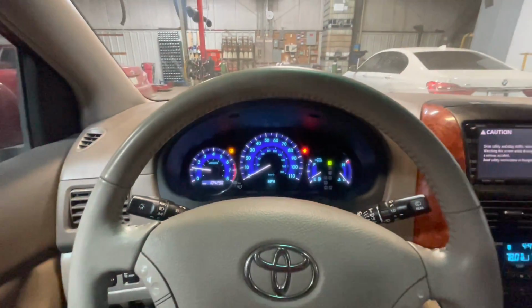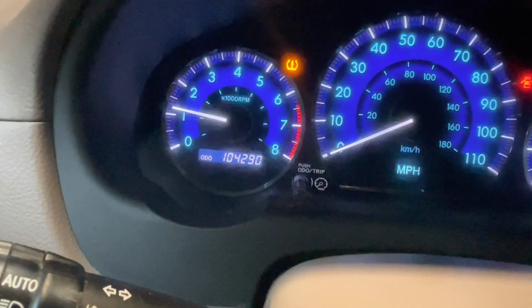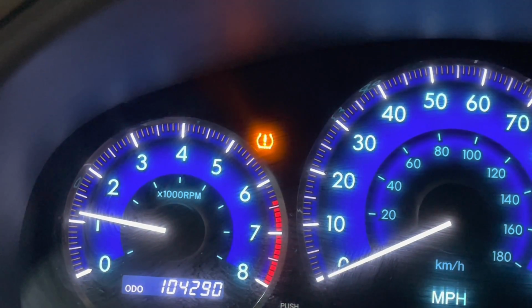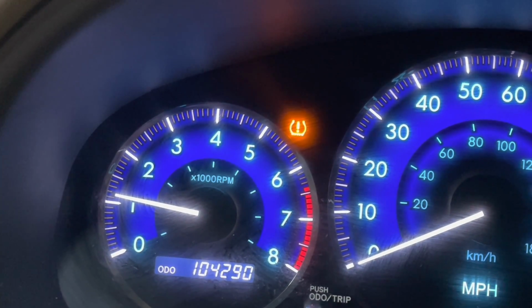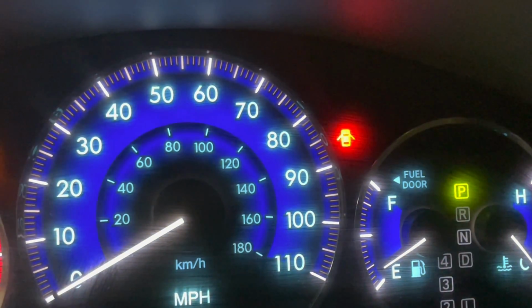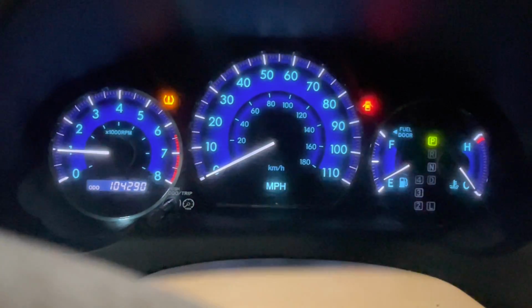Alrighty guys, so as you can see on the dashboard, this vehicle has 104,000 miles on the odometer. Engine runs nice and smooth, transmission shifts nice and smooth. As you can see, the tire pressure monitoring light is on. We will be trying to diagnose that, see what the fault is, but as of right now the tire pressure monitoring light is on. And then I guess there's just a door open, but other than that there are no other warning lights on in the dash, so there's no check engine light or transmission light or anything like that.